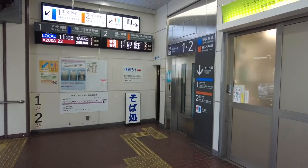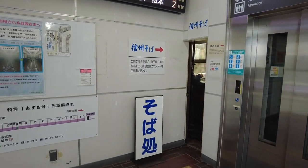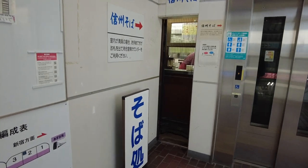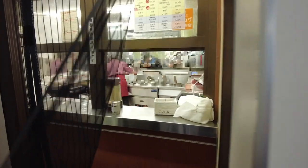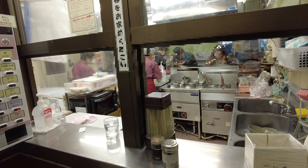The restaurant is over there. It's in the station. The entrance of the shop is very narrow. The entrance of the elevator is wider. Only one person can enter the restaurant. I had to wait for the previous customer to finish his meal.